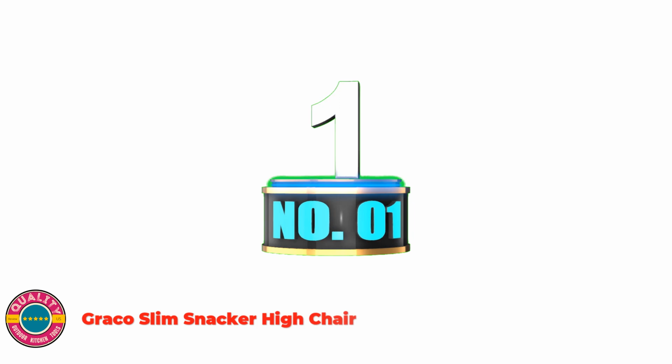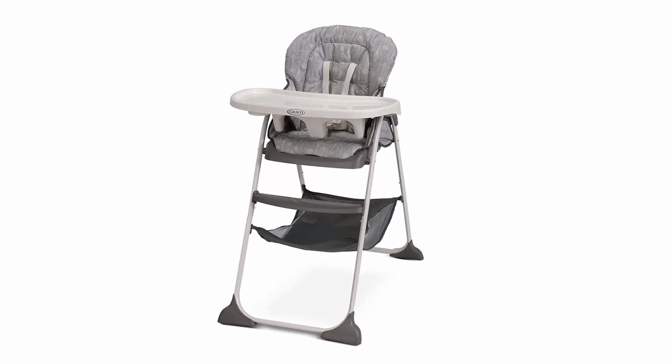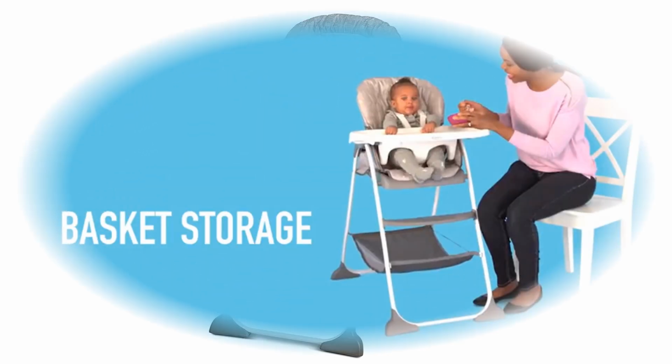Number 1. Ck Slim Snacker High Chair. The Ck Slim Snacker High Chair is the ultra-fast folding high chair with a 1-hand 1-second fold. Once folded, it's ultra-compact, so it fits in small spaces, and is self-standing for easy storage. Cleaning this slim high chair is a snap.